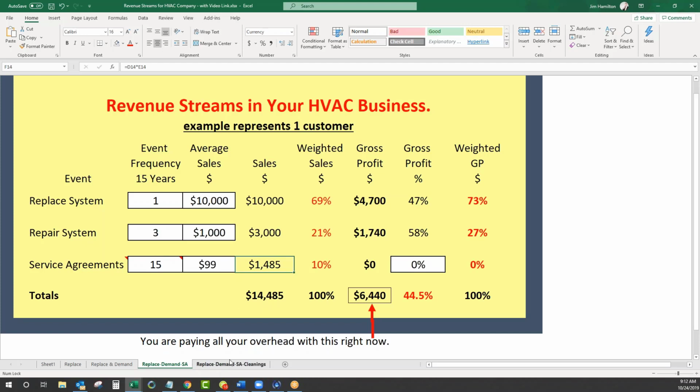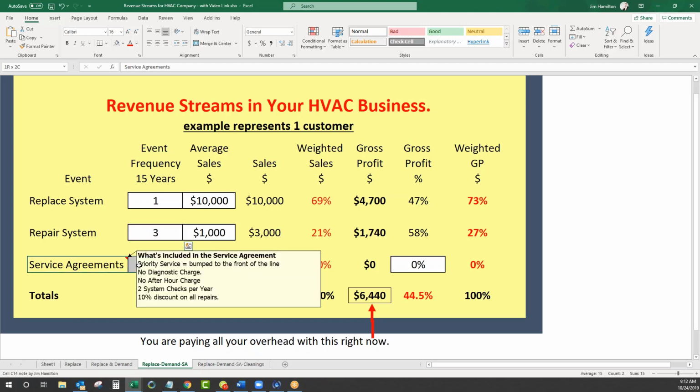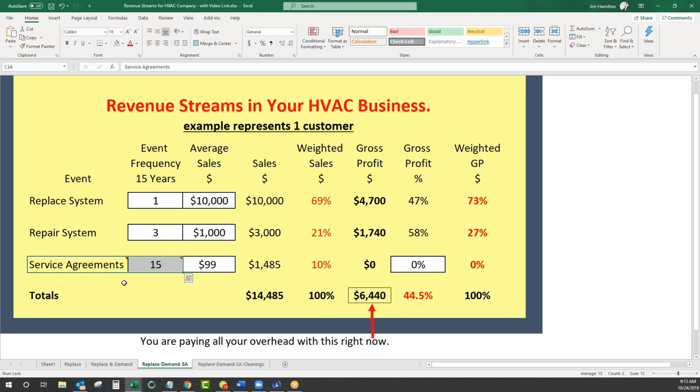Yep. Okay. All right. So here's the piece that most companies forget about and neglect. Everything I've shown you here is pretty much predictable. Every 15 years, that system's going to be replaced. Fairly predictable. There's going to be 3 repairs in 15 years, pretty predictable, and 15 service agreements. Now, that's if it's perfect.